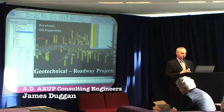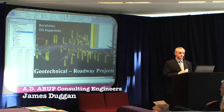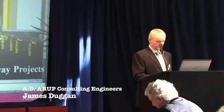Another one from our roads people would be the linkage and data management of site investigation information, and the use of GIS linking into BIM. Basically, for a roads project, you're going to have a whole waft of information for site investigation, and trying to manage that is quite difficult. What we found is you can link Civil 3D, GIS, and spreadsheets to manage that information very well for you. So again, it's a tool that makes us efficient.